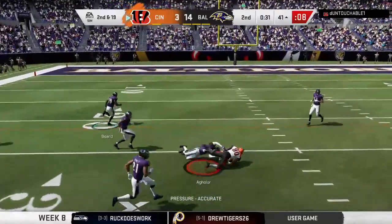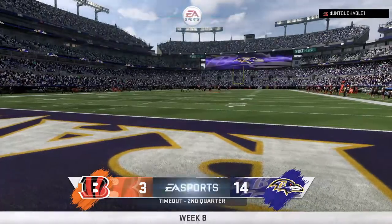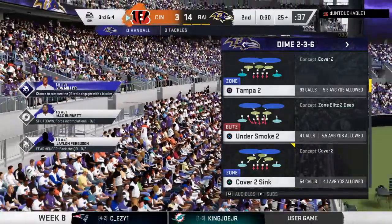Mariota now. It's caught by Aguilar. Now the Bengals are going to signal for their 3rd and final timeout as they get it right at the 30-second mark of this 1st half.